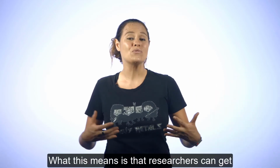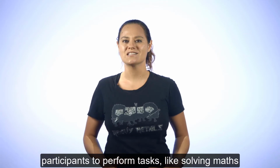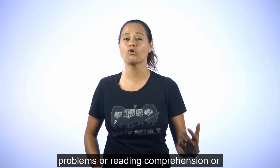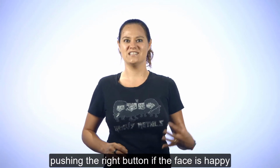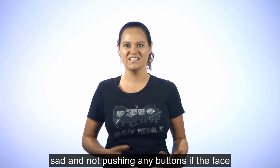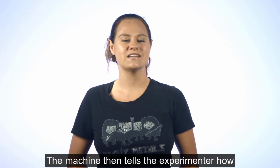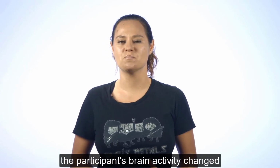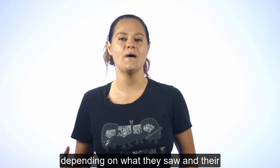Most machines also have a keypad that the person can press without moving their head and blurring the image. What this means is that researchers can get participants to perform tasks like solving maths problems or reading comprehension, or pushing the right button if the face is happy, or pushing the left button if the face they see is sad, and not pushing any button if the face is neutral. The machine then tells the experimenter how the participant's brain activity changed depending on what they saw and their behavioural response.